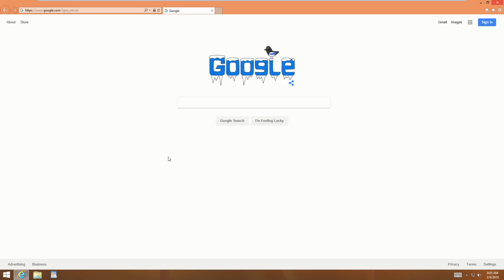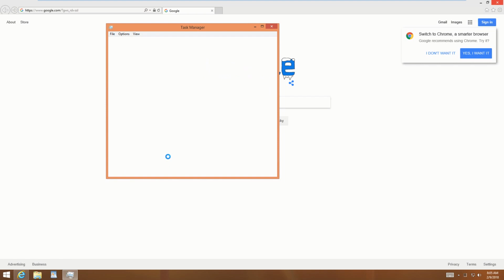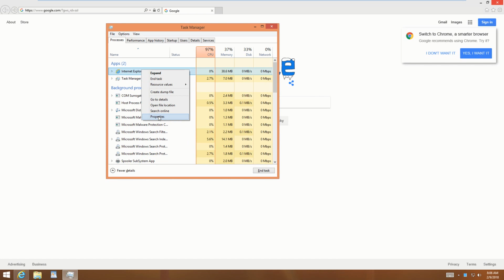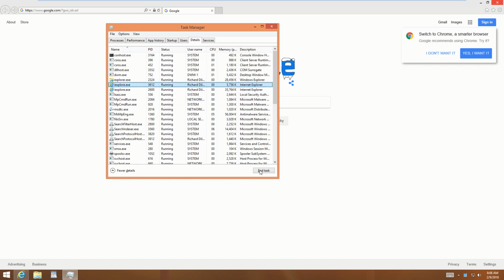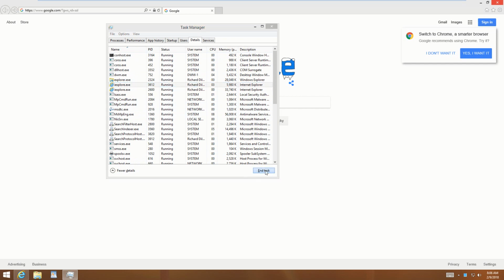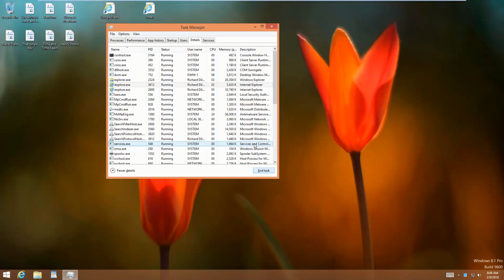Usually that doesn't work, so you want to press Control-Shift-Escape on your keyboard, and basically this will open up Task Manager. If you're running Windows 7 and below, you want to right-click whatever browser the pop-up was open in, go to Properties, and then it'll take you to a page that kind of looks like this. Then you want to click End Task. Now if you're on Windows 8 and above, you want to right-click, go to Details, and then click End Task, and then End Process, and that will get rid of it.